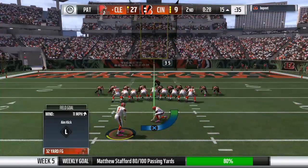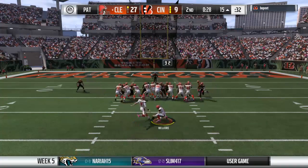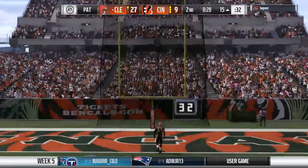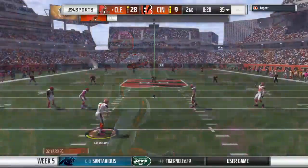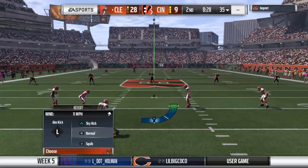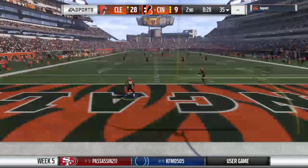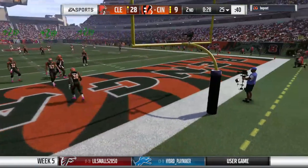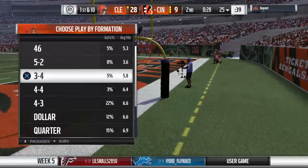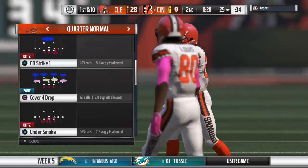On his way to a monster game. 3 first-half touchdowns. And the Browns add 6 to their lead. And that one makes this a 19-point game. Now Catanzaro after the touchdown to kick it away. And this will be a touchback as that sails over the end line. The Bengal offense now gets set to head back out onto the field.